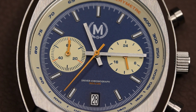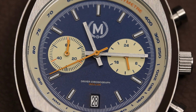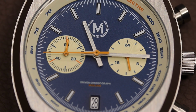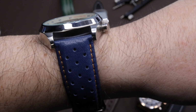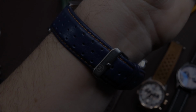I think the colors on the Mark II are a lot more fun. You get more contrast. I actually like the design of the stick hands a bit more, and you're also getting a sapphire crystal upgrade on this model. However, water resistance drops to 50 meters, which is a bit of a bummer, but I will say I don't wear any of my chronographs in the water. It's just not something I've ever done, so I don't mind it only being 50 meters water resistance.